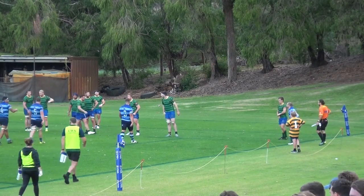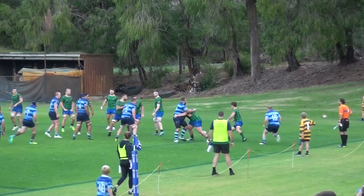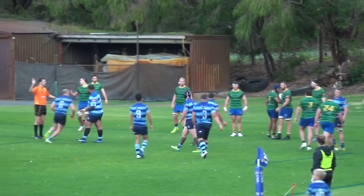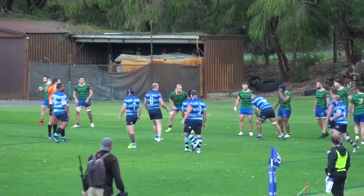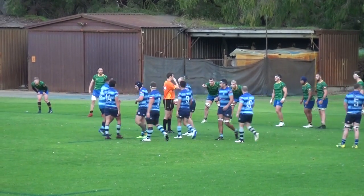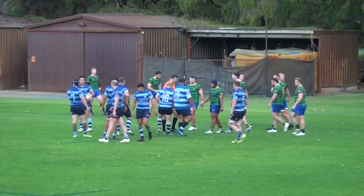Uni on the line. Make a dent to this lead. It's got to be composed here. They can rumble this one over easily. Michael Walker. Short feed, and they weren't composed. They looked to go short. On time. Free kick. He's going to bring it back. Okay. Hoskins has the ball. Scrum.